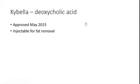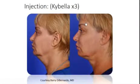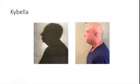Everyone should have Kybella in the office, Deoxycholic Acid. This was a company that developed it called Kythera. They got bought by Allergan for like $2 billion. It's an injectable for fat removal. The studies were super clean on this. The FDA-approved place for this is the submental area, and the studies were great, and that's me after Kybella.